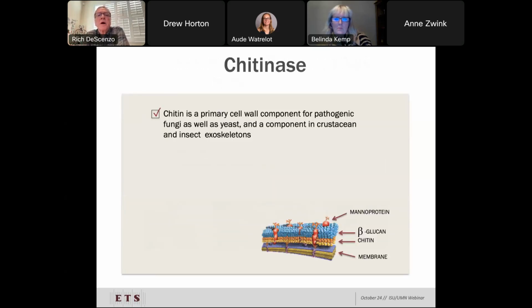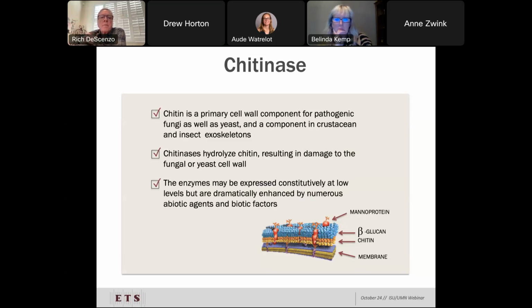So chitinase. Chitinase is a very important, if you will, first step in this protection process, because the cell wall component for fungi, yeast, and for that matter, lobsters and insects, is chitin. So chitin is that primary cell wall component. And what chitinase does is it hydrolyzes chitin, resulting in damage to the fungal or yeast cell wall. So that's the first step. Let's damage the cell wall, and that way we can get through to the membrane.